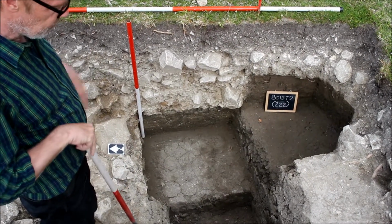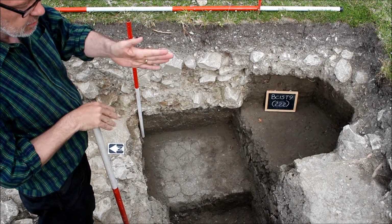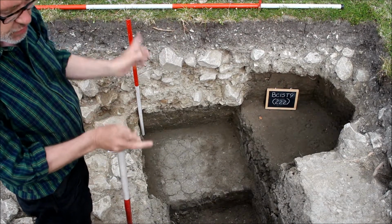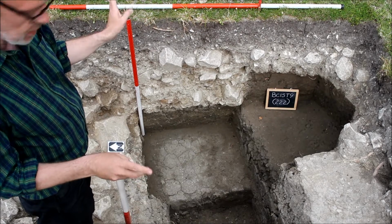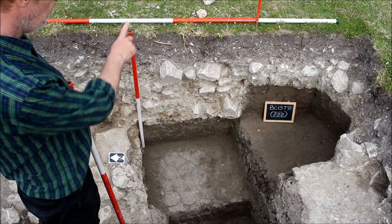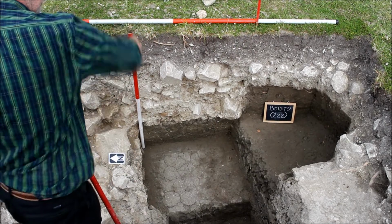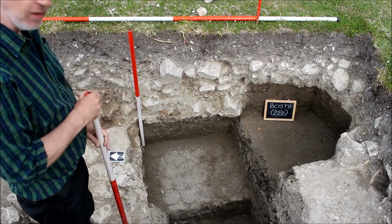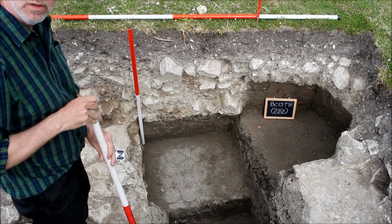Yeah, so it looks like Victorian workers there basically dug a trench until they hit a wall, then turned left and right and followed the wall either way. And that's what we've got here. It's straight-sided. It means that whoever dug this robber trench did it this way and not from inside the site. So they're just following the edge of the wall.